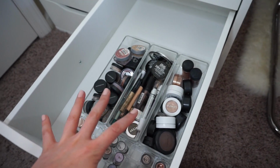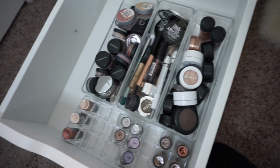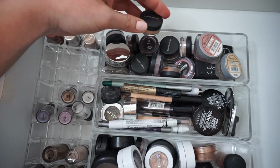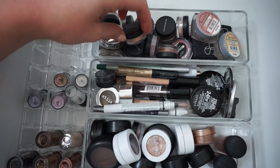I honestly don't even use my loose shadows or my separate shadows very much because I use eyeshadow palettes. They're so much easier and I just like them more. So I hardly go to this drawer. These are all loose bare mineral shadows that are so gorgeous, but I can't get rid of because they're so pretty, but I don't use them. I need to use them more.